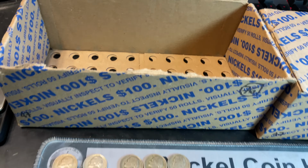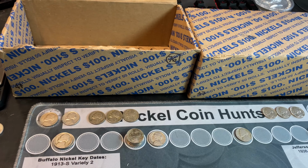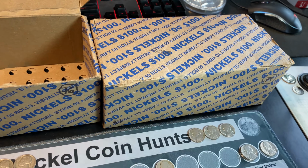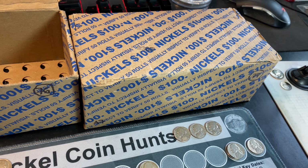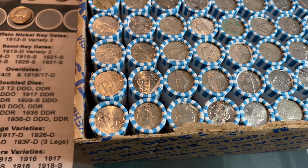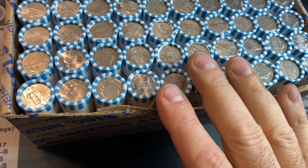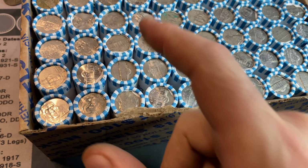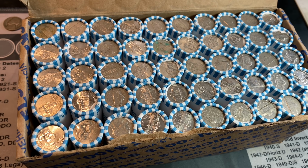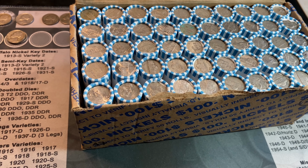Now that we've got one box done with some goodies, I'm hoping the sister box is just as productive. Let me clear that box away, slide this over, and let's do another live opening and see if we get another ender in box 2. All right, box number 2. See if we get any more goodies in this one like the last one. Well, we're not going to have a silver ender, and there does appear to be a lot more newer nickels, not uncirculated new, but just newer reverses. So we'll have to see if this box is hot, cold, or similar to the last one. Let me push it back, and we'll begin the hunt.